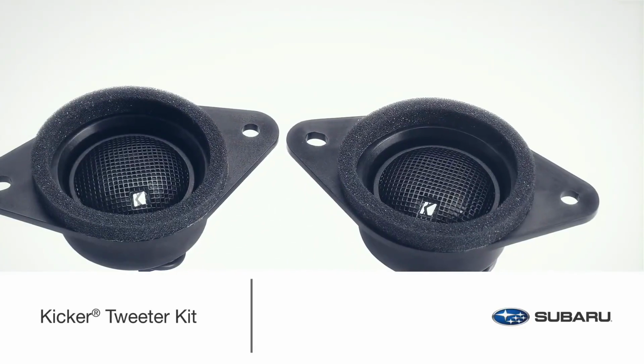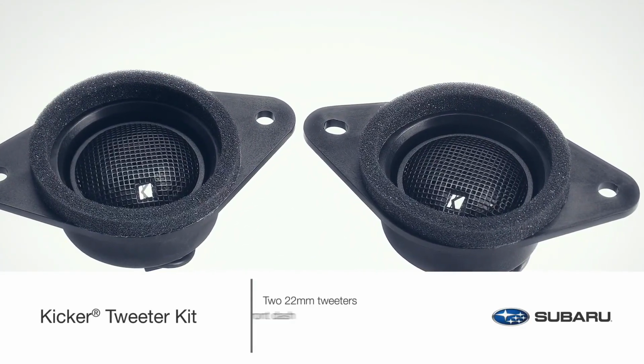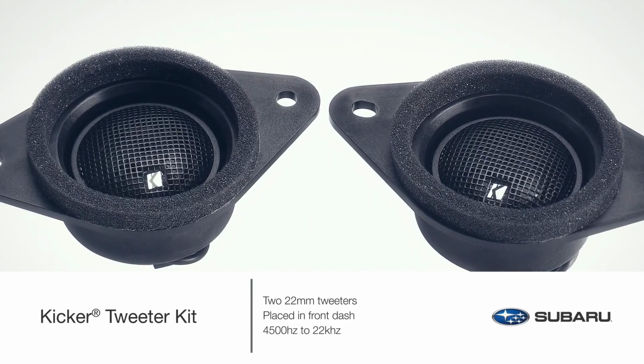Hear every high note with the Kicker tweeter kit that includes 2 22mm tweeters for placement in the front dash to optimize the high-frequency detail. The tweeter's frequency response is 4500 Hz to 22 kHz.